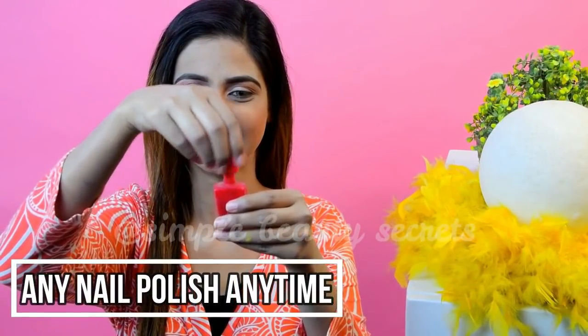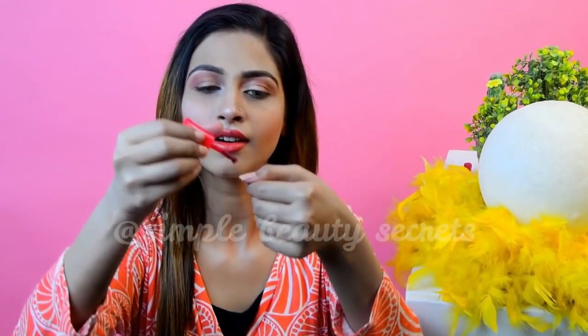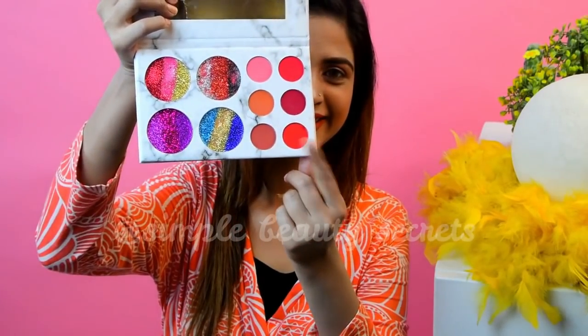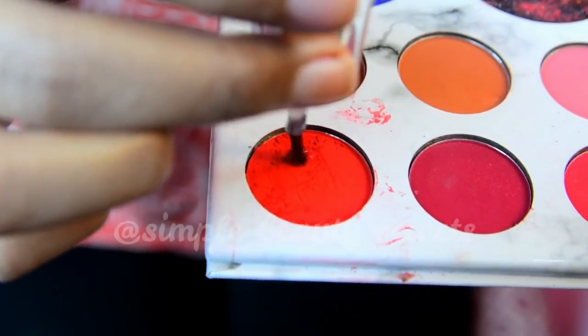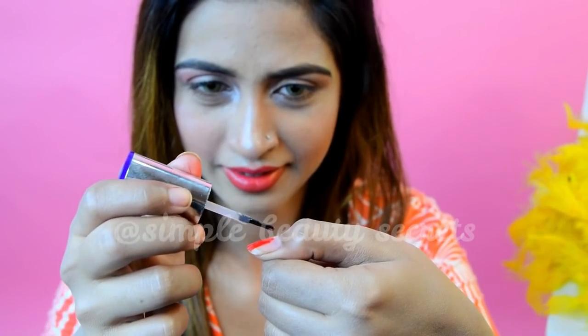Want an unusual nail polish instantly? Or want a color that you don't have? Don't worry. Take a transparent nail polish. Find your favorite eyeshadow color and scrape it with a cuticle pusher. Add the scraped eyeshadow in the transparent nail polish, and your nail color is ready. Apply it to your nails, and you can get any nail color anytime.